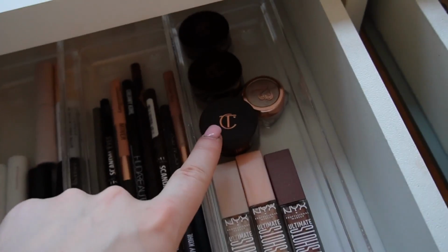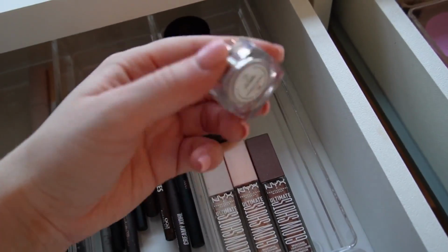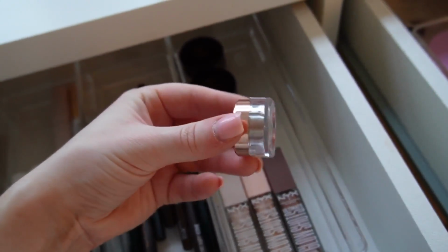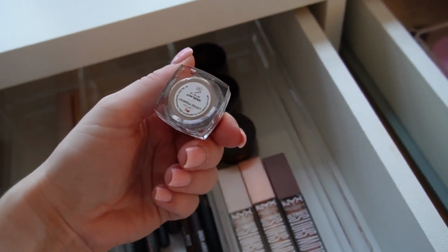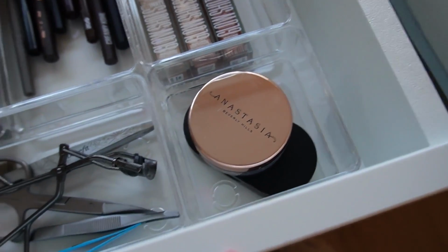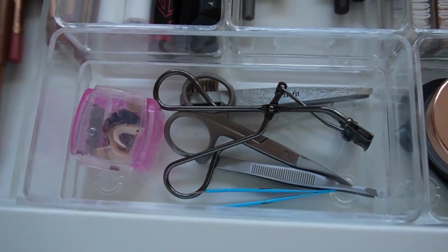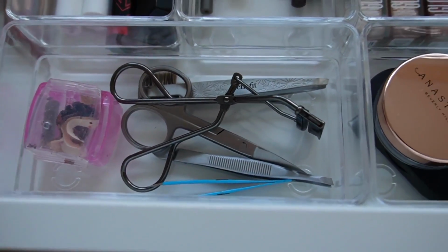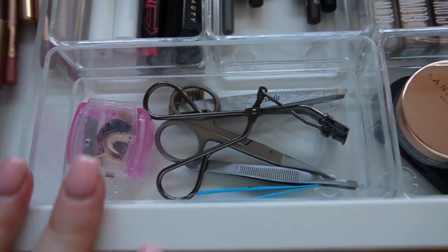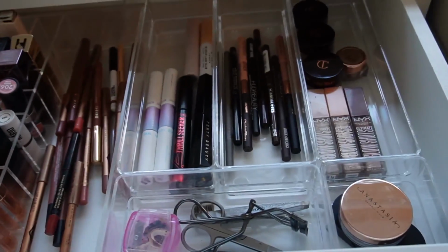And then we've got some Charlotte Tilbury eye pots, a little With Love Cosmetics pigment, which is one of my favorite eye products ever. It's so gorgeous. This is Hazelnut. And then I have any sort of other brow products there, so my brow freeze and my brow powder, and then all of my sort of tweezers, tools, scissors, lash curlers, things like that in there. So again, they have their own little home now. This section really was just a mess to begin with. So that is the first drawer all done.